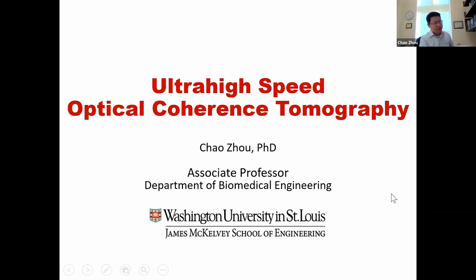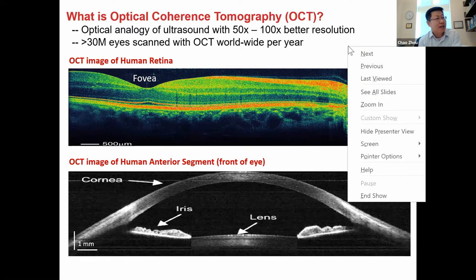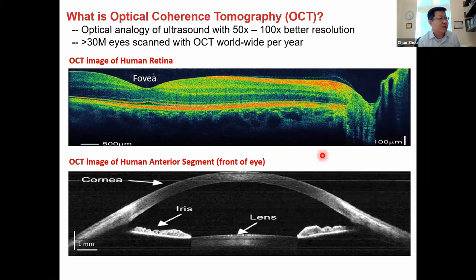Many of you may have heard about it, but for those of you who are not familiar with OCT, this is a diagnostic imaging technology that's been widely used in the ophthalmic clinic. People use it to scan the retina of the eye, as well as the anterior segment of the eye. Let me use a laser pointer. So this is the retina of a healthy subject. You can see the fovea region, and you can resolve individual retinal layers.